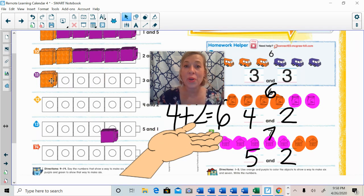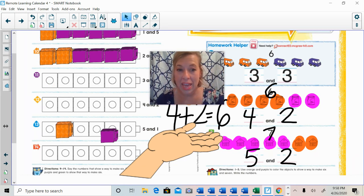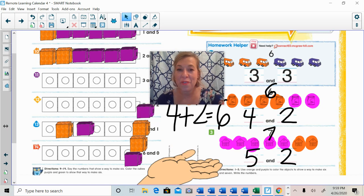Okay, open your eyes. All right, so here I have, remember I had 6 cubes I started with. Here are 2 cubes that are out. So knowing what you know about combinations of 6, how many am I hiding under my hand? I'll give you a second to think. All right, let's see. I was hiding 1, 2, 3, 4.